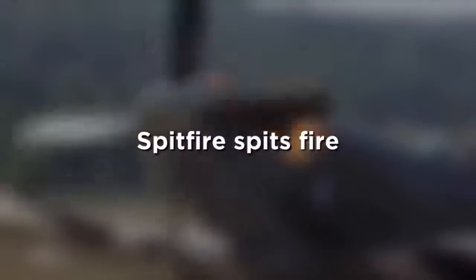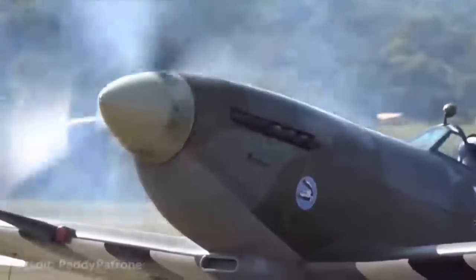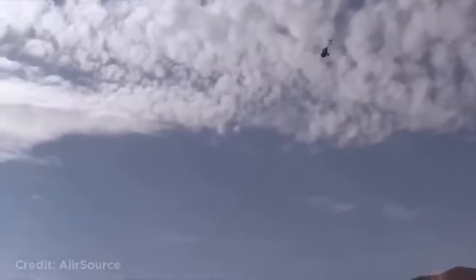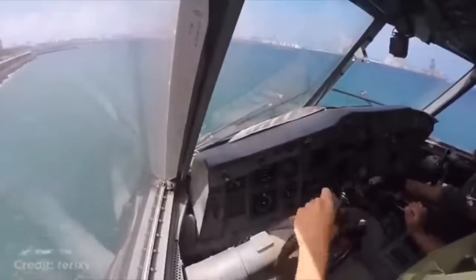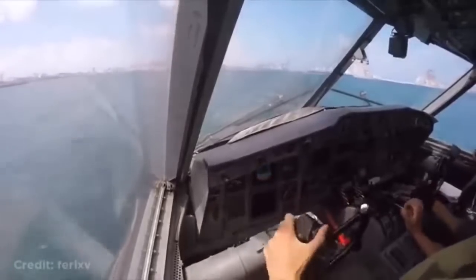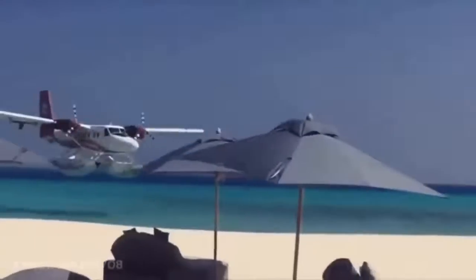This Spitfire spitting flames. This is how firing rockets from a helicopter looks. This is what picking up water in a water bomber plane looks like from the cockpit. This plane doing a low flyby over a beach in the Maldives.